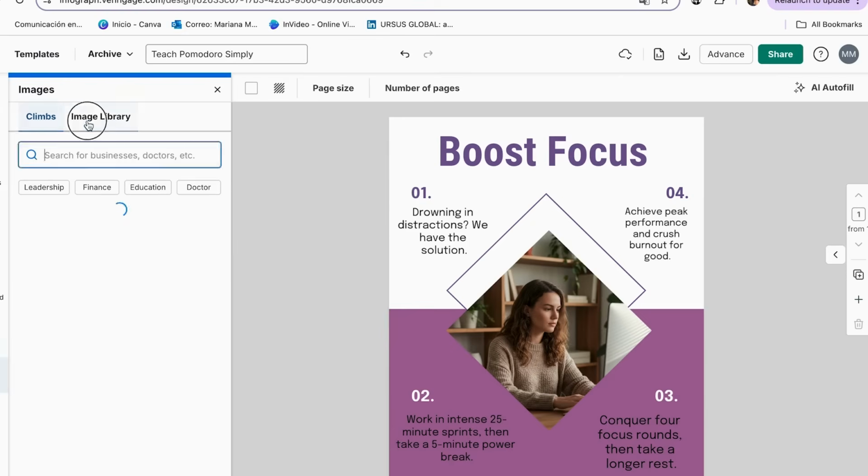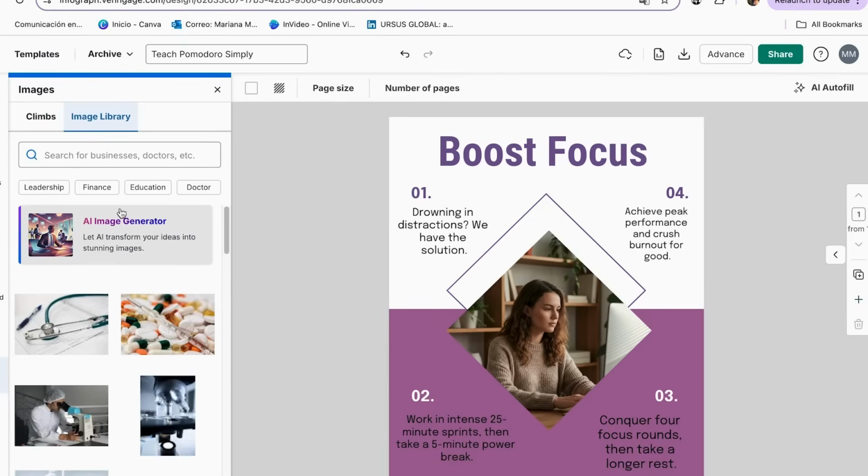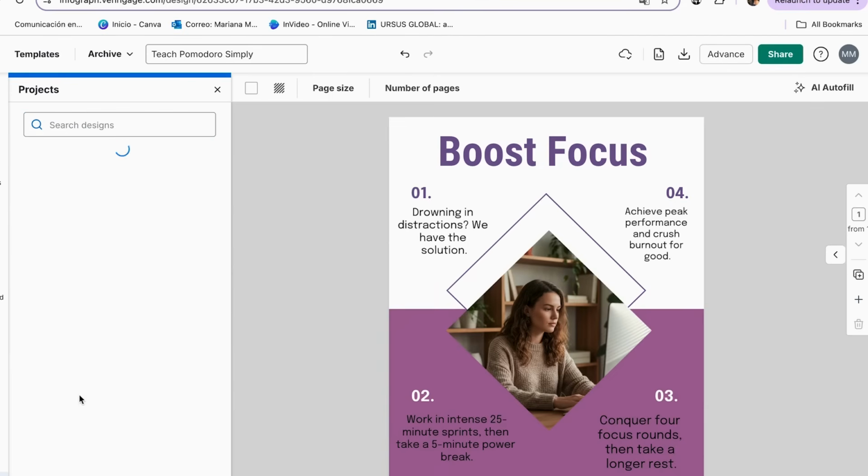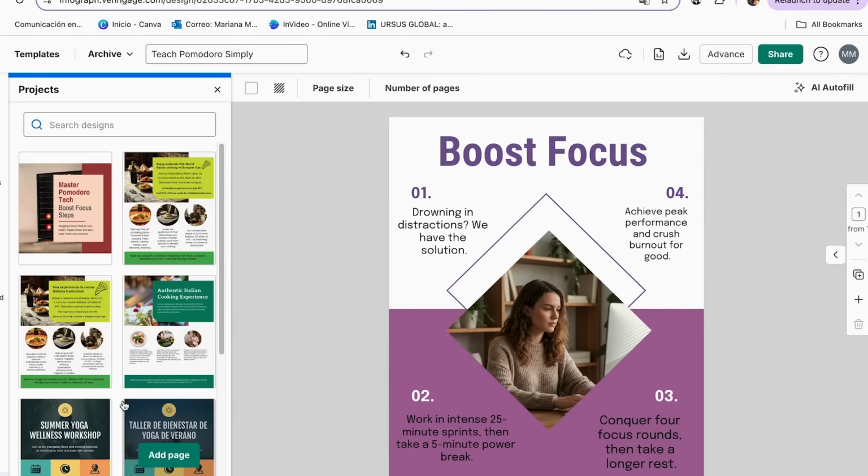Over here you can go ahead and also use images from the library of Venngage. So you just go to the section of image library and then you just search over here what you want. And we also have graphics and maps. And on this section, we can go ahead and even add some of our previous projects.